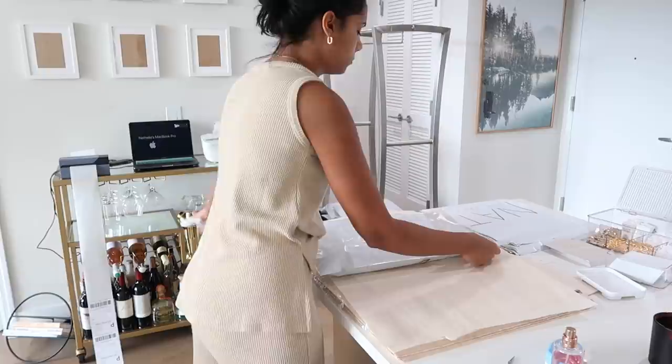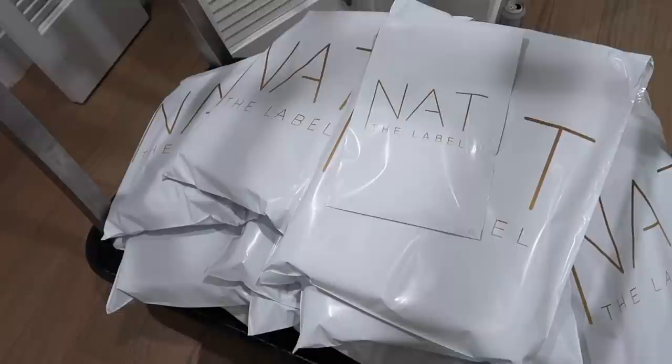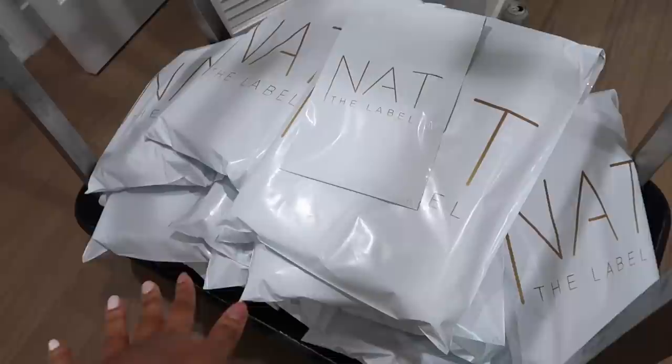So these are all of the packages that I was able to get done today, but I still have more than halfway to go. I'm still waiting for the labels to add it to the clothing, so it's going to take a little longer than I expected, but hopefully tomorrow I can finish all of the orders.